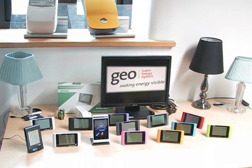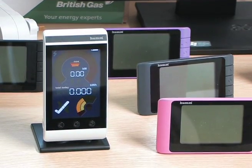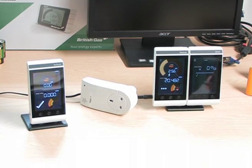So they make that information available in real time to the users of energy, so they can see what they are doing and adjust their behaviour accordingly. Well, at Geo we produce a range of products. This is a whole new area for a lot of people. Energy for a long time has been hidden away and people really don't understand it very greatly.